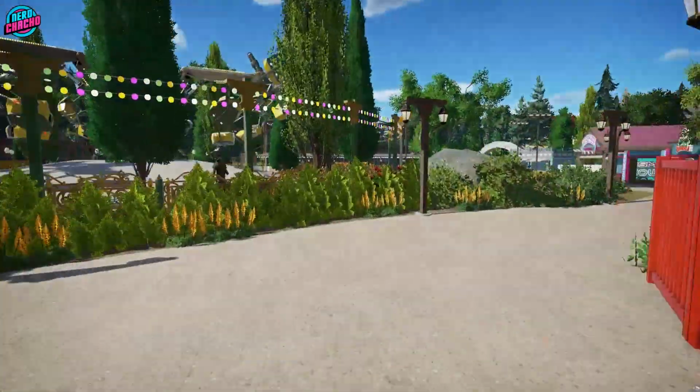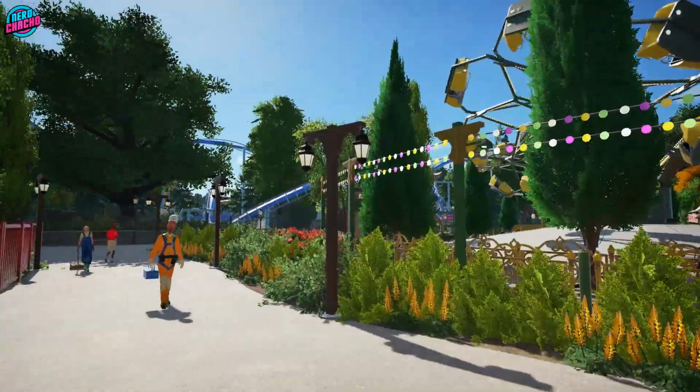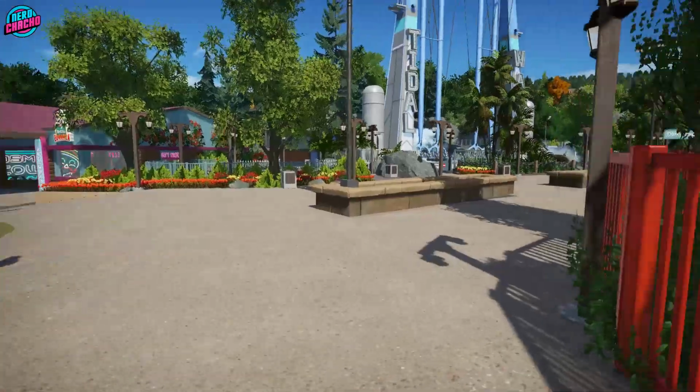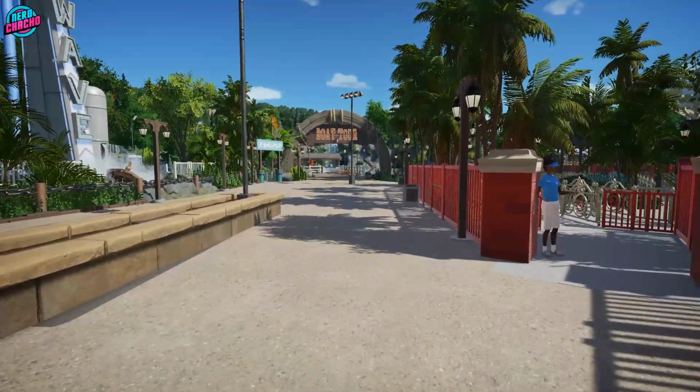Given that I didn't really do a proper tour of the park before I jumped into this, this is a lovely, lovely park to be touring. And guys, I'm hoping that you are enjoying this too, because I don't know what I'm doing, and this is chaos. And that's what we're here for.